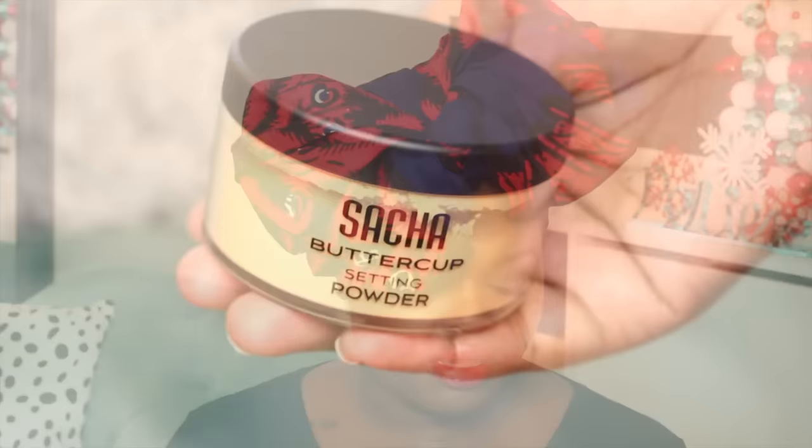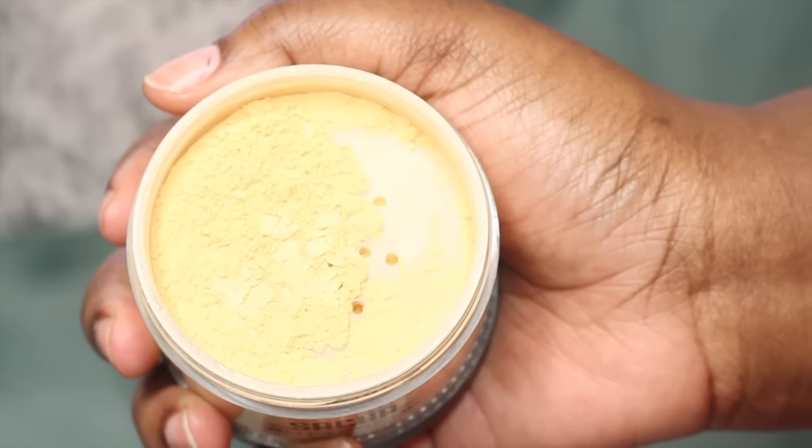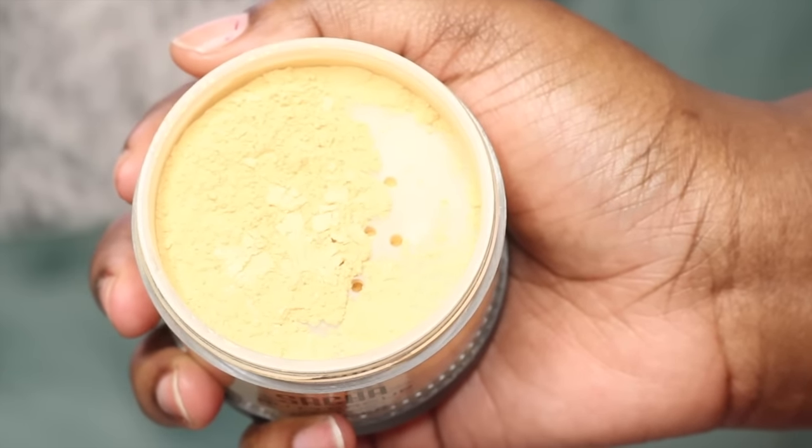And lastly, I bought some stuff from Amazon. The first thing I got was the Sasha Buttercup Setting Powder. Everybody was raving about this, so I had to get on board and buy it, especially since my Ben Nye Banana Powder is completely gone. I've only used this twice so far, but I really, really do like it.